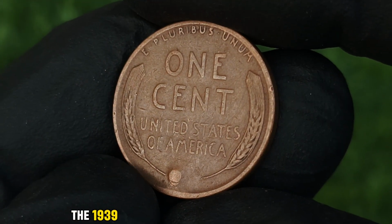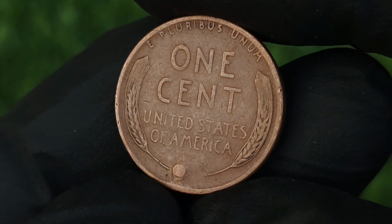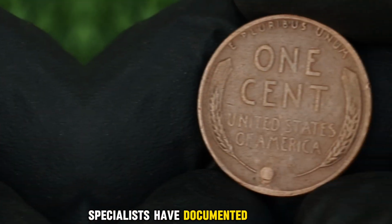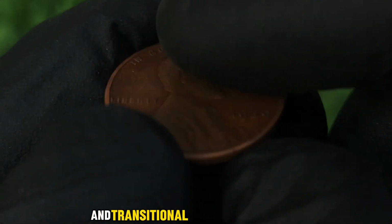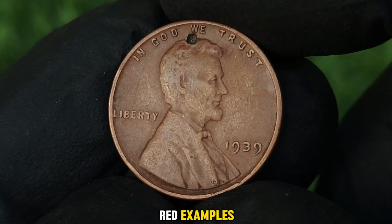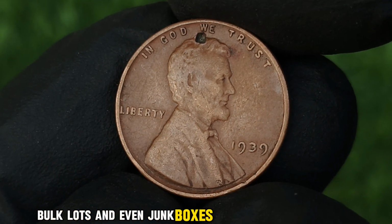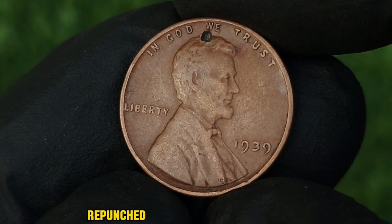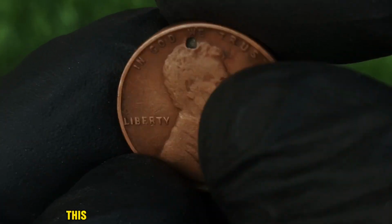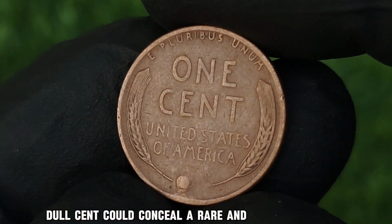Another reason the 1939 Wheat Penny holds ongoing interest, even for dirty or damaged pieces, is the ever-expanding field of numismatic scholarship. Specialists have documented numerous minor die varieties and transitional states for this date. While the mainstream market chases high-grade red examples, dedicated variety collectors comb through rolls, bulk lots, and even junk boxes in search of doubled dies, repunched mint marks on Denver coins, or unusual die breaks on Philadelphia issues. This detective work means that even a scuffed, dull cent could conceal a rare and valuable variety.